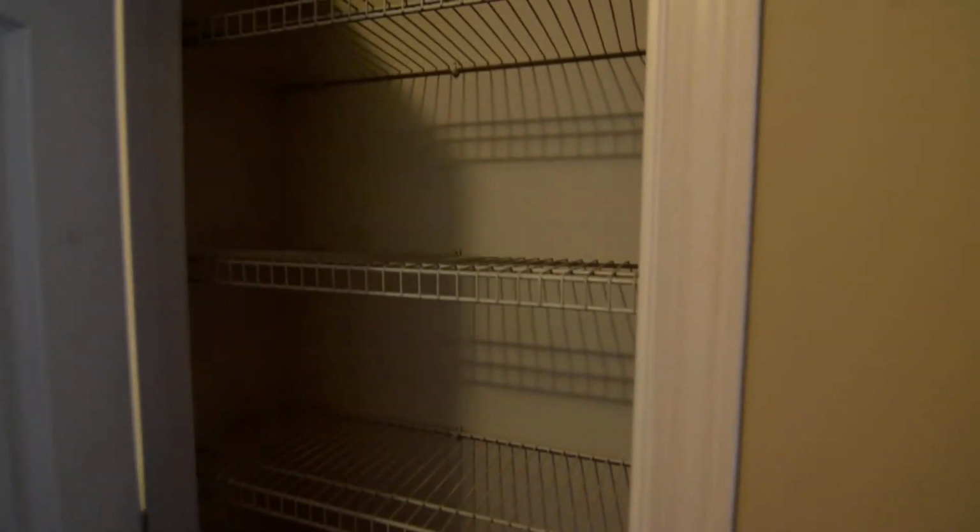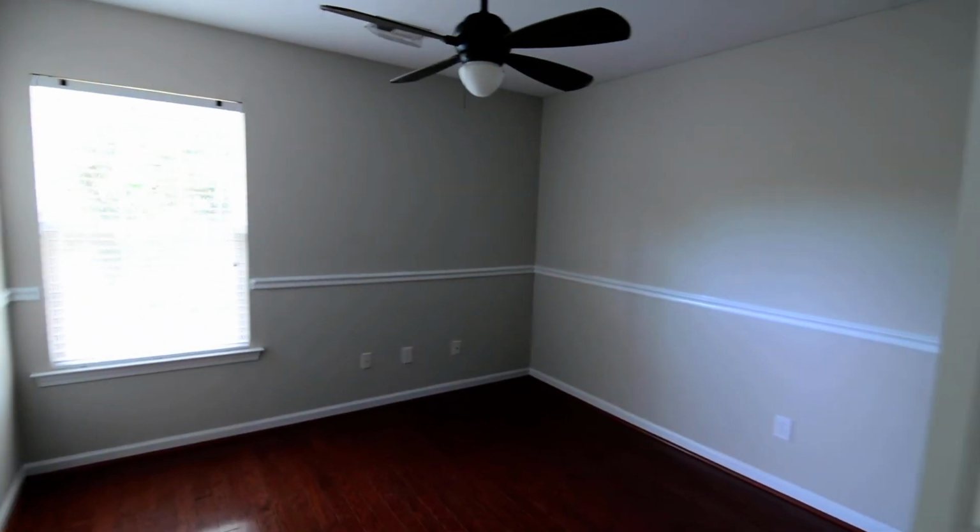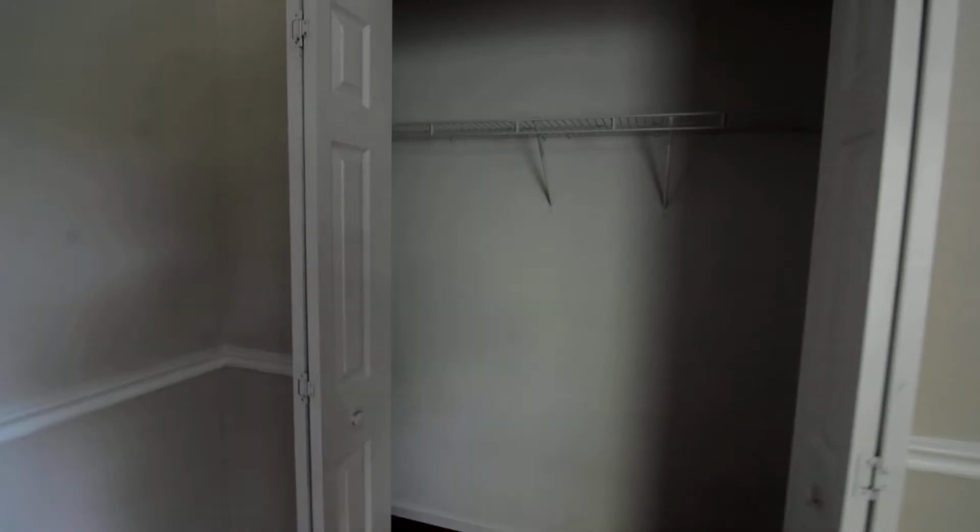And then on the other end of the hall, here you have a linen closet. And then your 2 additional bedrooms and bath. So here's one of those 2 bedrooms here. Ceiling fan, some high chair rail molding in here. In the closet.